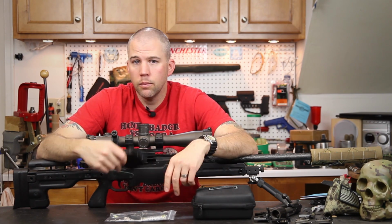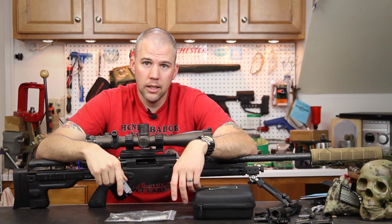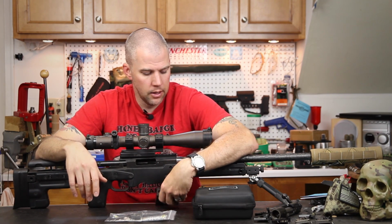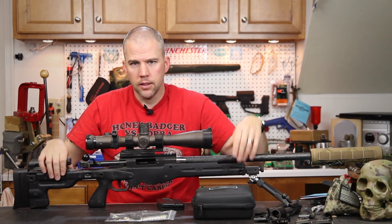The drawback though, no more AICS magazines. So if you have a bunch of AICS magazines like I do, they do not work in the AT, at least not that we were able to get any to fit in there. So that's it on the overall rifle and the magazine system.